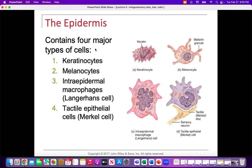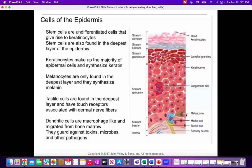There are 4 different types of skin cells: the keratinocytes, melanocytes. We have immune cells that are called Langerhans cells. And then we have tactile epithelial cells that are called Merkel cells. The keratinocytes make up the majority of the skin cells. The melanocytes produce melanin, which gives us our skin pigmentation. The Langerhans, remember I said your skin is part of the immune system. This is going to alert other body systems and other body parts that, hey, we have an invader. There's something that's invading or broken the skin. And then you have your sensors for hot, cold, light touch, deep pressure. You've got your receptors here.